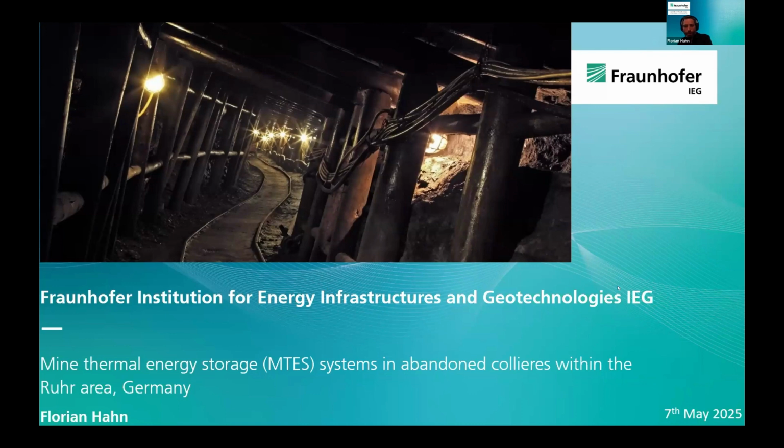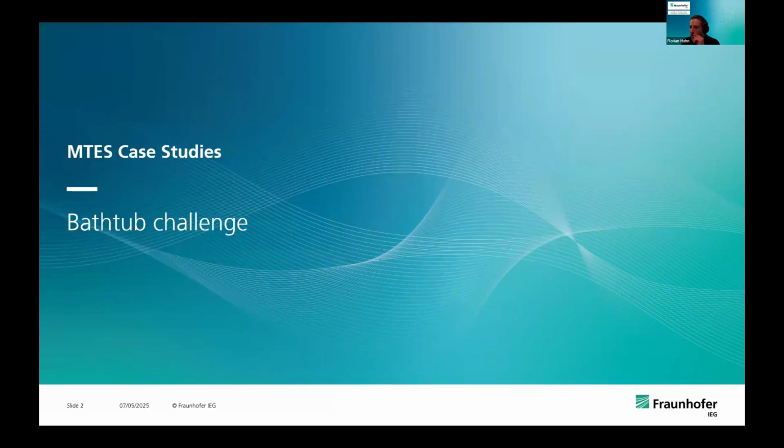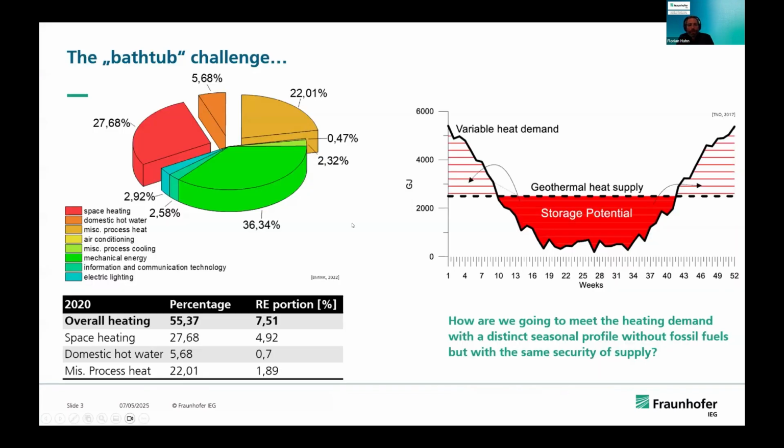But first, let's continue with our motivation for the projects. And that comes to the bathtub challenge. If we look at our energy demand, we can see that over 50% of our energy is utilized for heating and cooling purposes. And if we look at the renewable energy portions, we see that there's still a lot to increase in that part. And that is majorly due to the fact that we have a mismatch between supply and demand of renewable energies, for example, solar thermal power. And to overcome this mismatch, we need storage capacities.